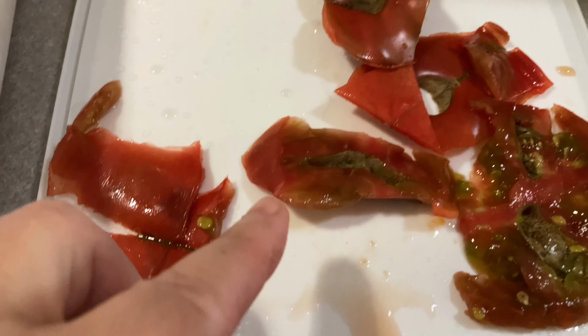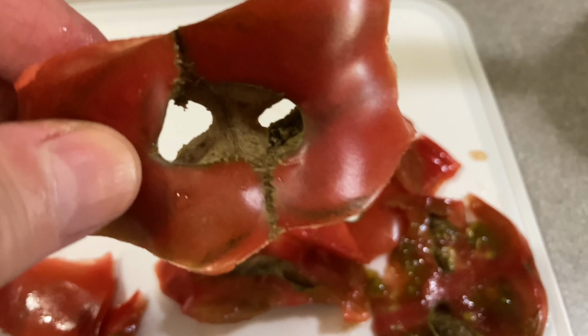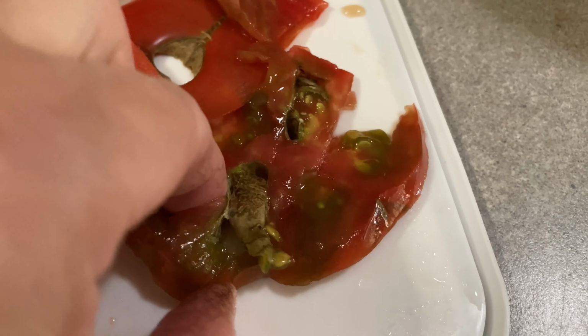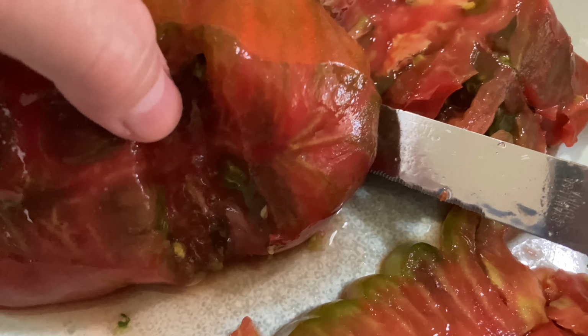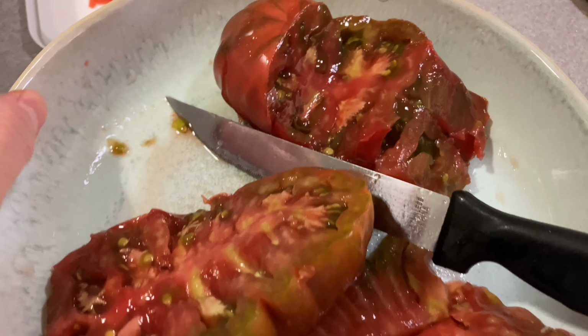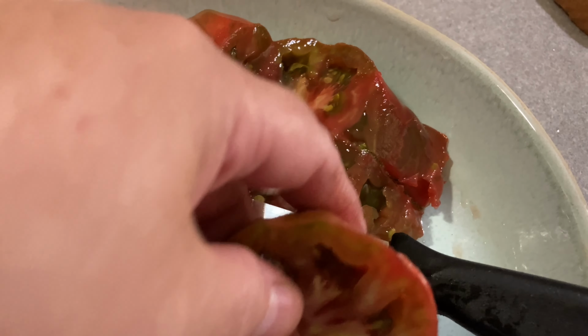Here I have cut out the bottom of it, and you can see these little craters in here. And you do have to watch that because it's awfully dry right there. So as you're digging that out, it's creating a very uneven tomato for you, even when you're already trying to adjust for the fact that it's misshapen. So, I mean, look at this. This is one of the things I definitely hate about Black Krims.